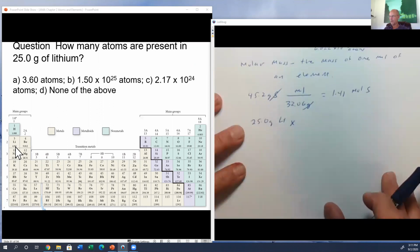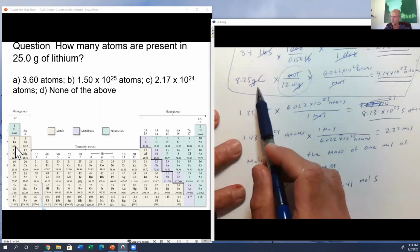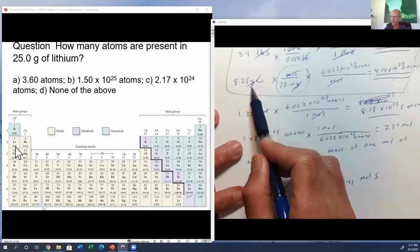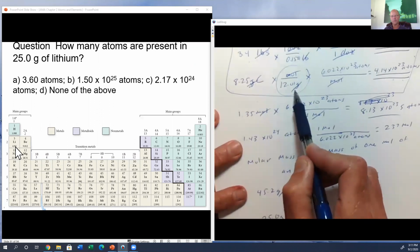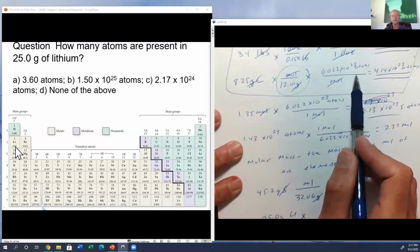So if you're having trouble here, remember what we did here. First, convert from grams to moles using the molar mass of lithium, which you get from the periodic table. And then convert from moles to number of atoms using Avogadro's number, okay? And Avogadro's number is shown here, 6.022 times 10 to the 23.